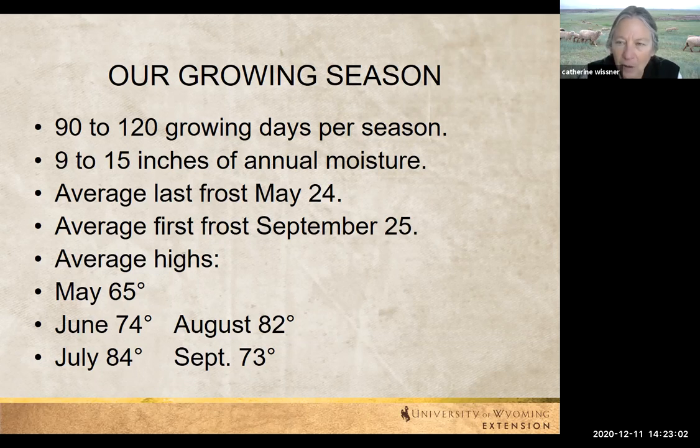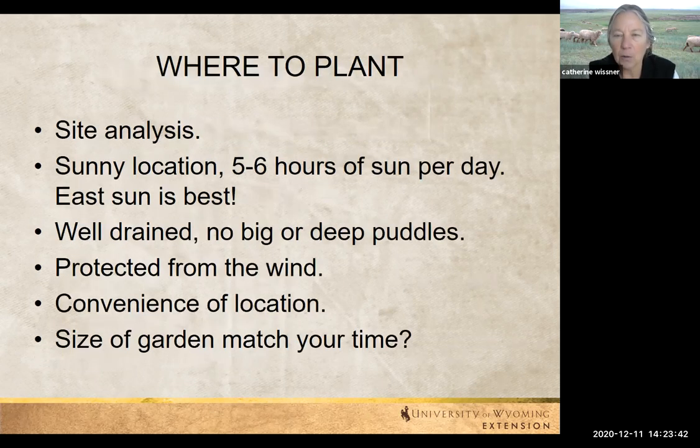Our frost varies from one part of Wyoming to the other, but on average, figure about the middle to latter part of May, and the first frost towards the end of September. Our average highs during the growing season: May around 65, June 74, July 84 degrees, August 82, September around 73. So it's never really a hot growing season. This last summer was kind of an exception to that. Our nights are cool, and the cool nights really do have an impact on the vegetables and how they grow.